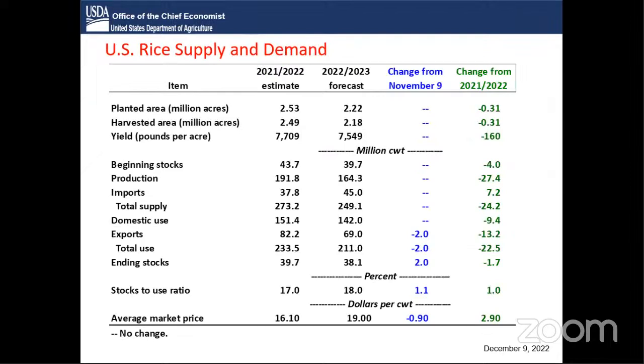U.S. balance sheet. Again, no production changes, but a cut in the export forecast this month. That 2 million cut in production is all long grain, and just really slow sales to the long grain market, especially in Mexico. That would be the lowest long grain exports since 1978, and the lowest global export price since 91.